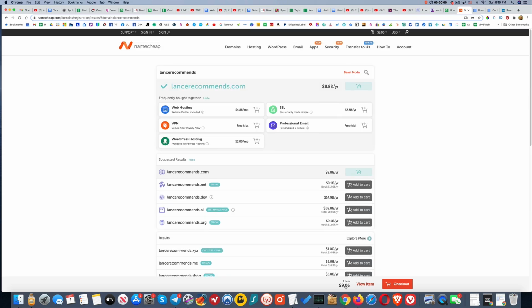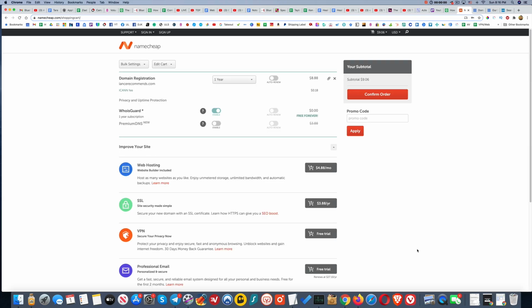Now you noticed it says $9.06 instead of $8.88. So there's nothing tricky going on. It's this ICANN fee. It's an additional charge that Namecheap has to pass along to you. It's kind of like with your phone bill, where there are additional fees and charges besides the basics. So WhoisGuard, you can always click on these little question marks if you're not sure what this has to do. This just helps keep your information private. I like to have that enabled, and it's free forever, which is nice.